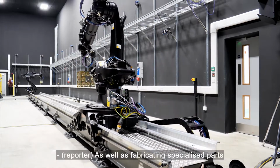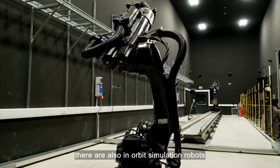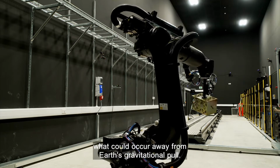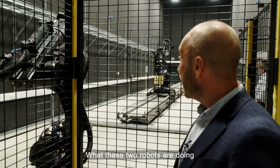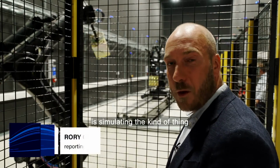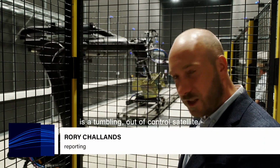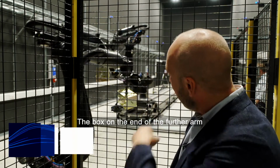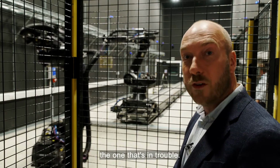As well as fabricating specialised parts that can be sent straight to space, there are also in-orbit simulation robots for any company that wants to model what could occur away from Earth's gravitational pull. What these two robots are doing is simulating the kind of thing that might happen in space. The box on the end of the closer arm here is a tumbling out of control satellite. The box on the end of the further arm is a rescue satellite coming along to dock with and help the one that's in trouble.